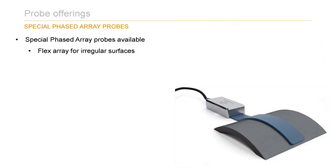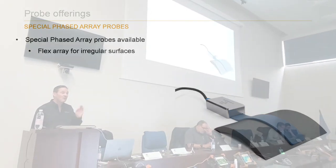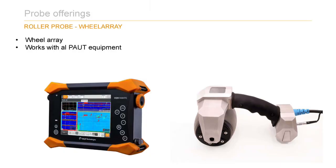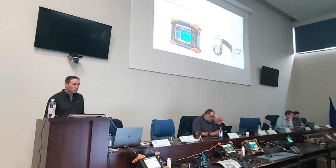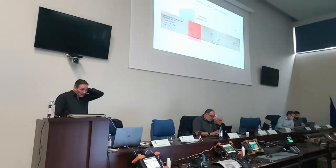And then we have special probes. One of the special probes is the flex array. So if you have curved surfaces, but you still want to use phased array as an application, the flex array probe is a very nice probe. Also, we have a roller probe, normally used for composite materials, inspecting plates and whatever. Now, quite a nice combination with the Mantis, and you'll be able to do all kinds of inspection with this roller probe in a tested configuration.